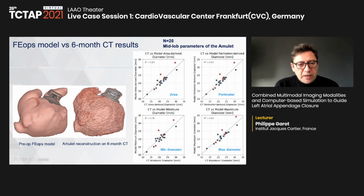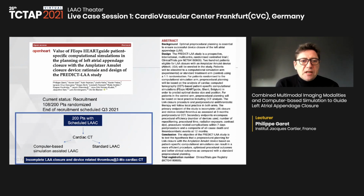So we do think that it's a good tool, and we had very good feelings when comparing the FEops model preoperatively to what we have at the 6 months CT. You can see here on the left panel the pre-op model, and the 6 months CT with what was achieved. And you can see on this regression that we had a very good correlation between what was simulated and what we achieved at 6 months in terms of diameters, perimeters, and areas of the device. So we started a few months ago a randomized trial.